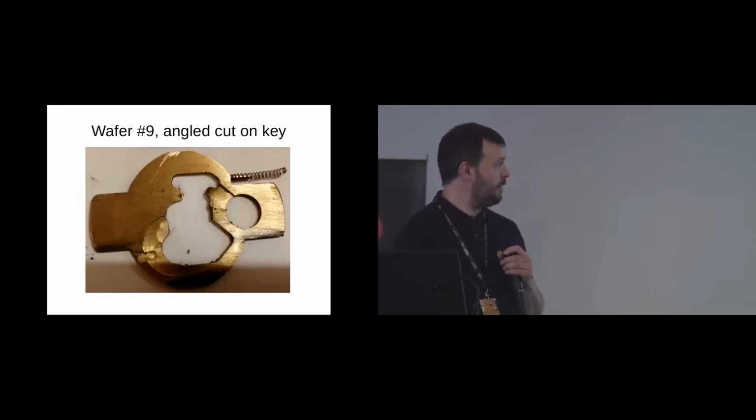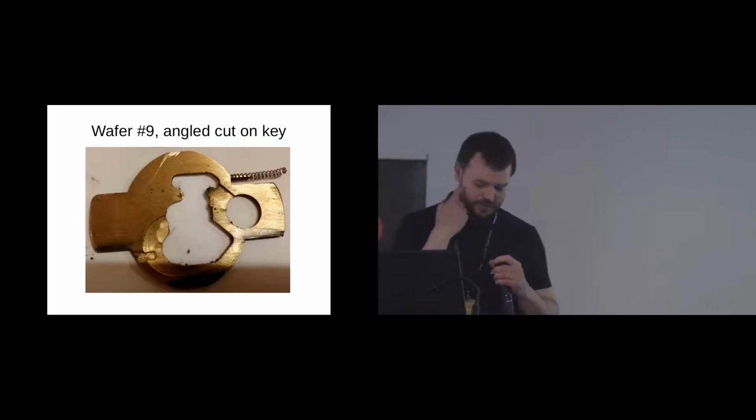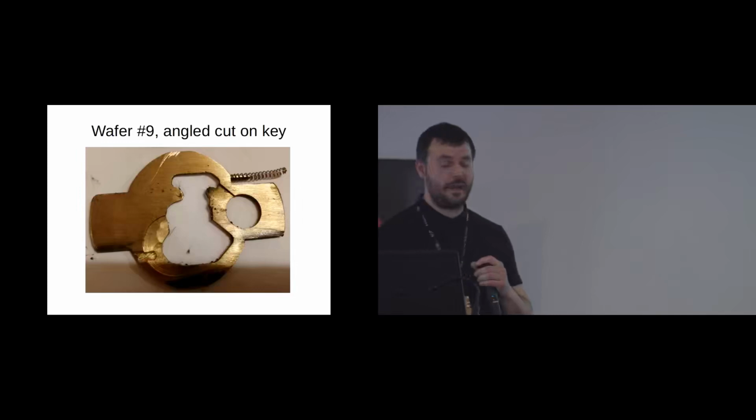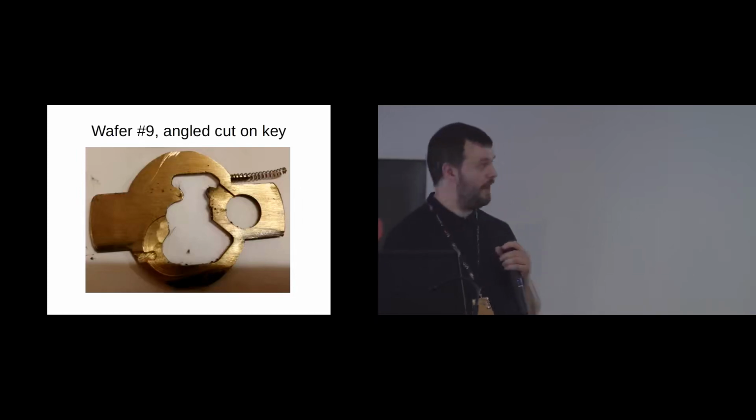Then we jump to wafer 9, and this has a special feature in the key which is impossible to duplicate on a normal duplicating machine because the key has an angled cut. It's strictly not necessary to be there. You could make a normal cut on the key to mimic the right shape, but this is actually done on a wafer, so they drill a large hole and cut it off from here to get this little springy piece. And on the underside of the wafer, there's a little milling done to get it thin. So this actually will bend in the lock into the key.